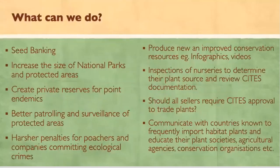So, there's a lot of things that we can do. Seed banking is a really important one. They're doing this internationally, and they're really focusing on it now in South Africa to preserve some of that genetics there. We can increase the size of national parks. We can even create private reserves for narrow point endemics that are outside of national parks. Patrolling and surveillance is kind of difficult, but cameras can sometimes deter people from taking plants.